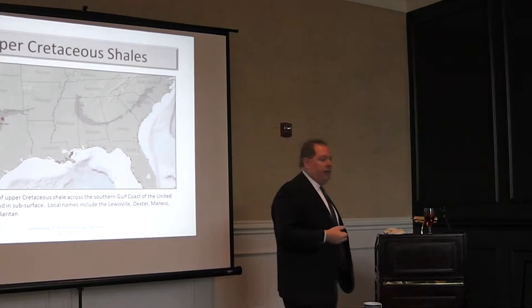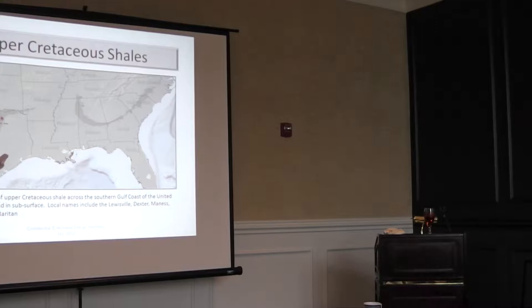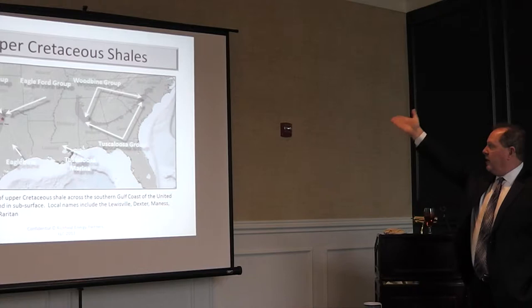And this trend that we're looking at here, when we're saying it exists right here, this trend would go all the way across the United States. A big, big oil and gas trend. There are names for all of it; they change its name as it goes across. But this oil and gas trend would go all the way up into the eastern United States.